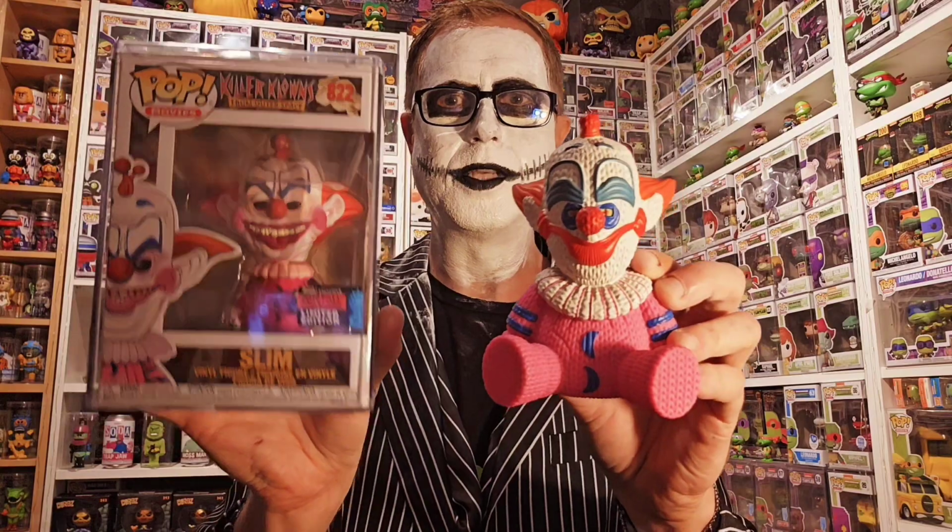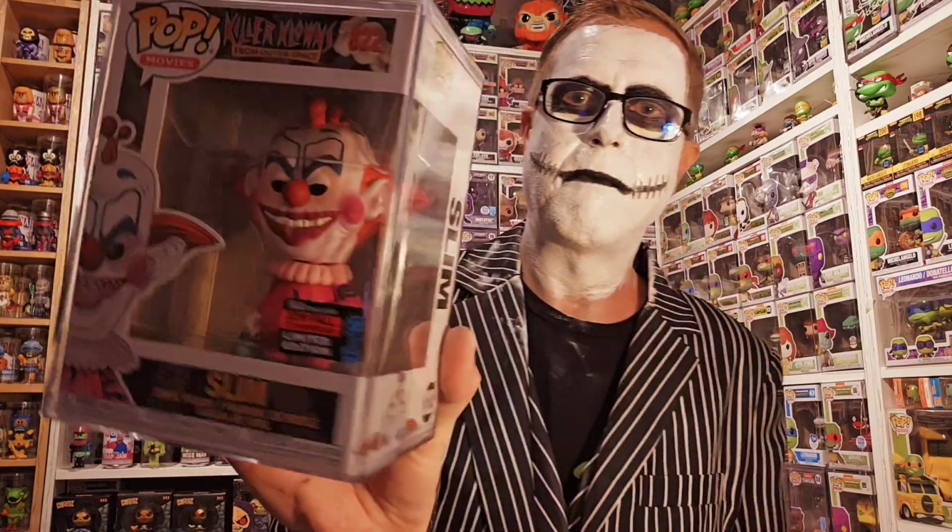So to show my Killer Clowns, I brought two of my Slim figures. My Slim from Funko, which is a con exclusive, which is so cool. It's a great pop. I was really glad to get this a few years ago before the price went up. So really glad I got this when I did. This one is very cool.